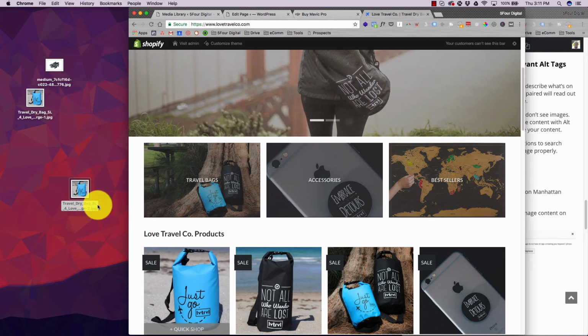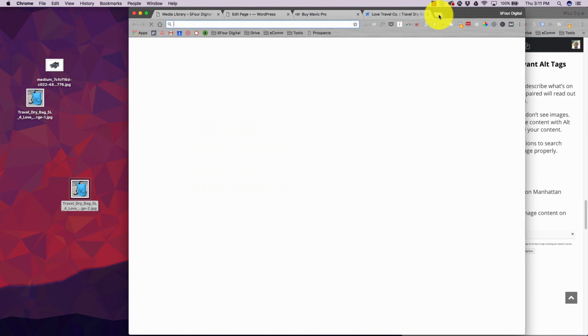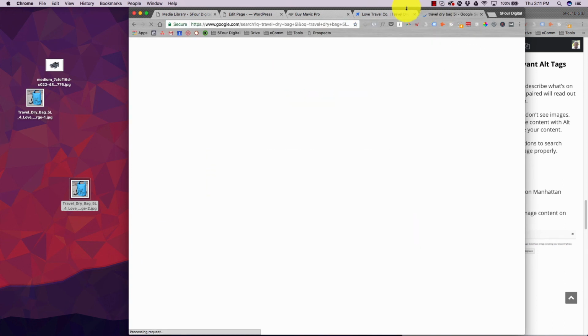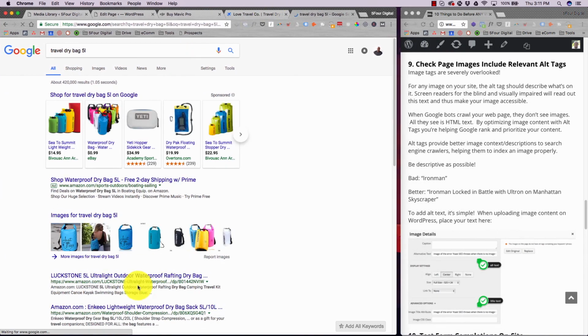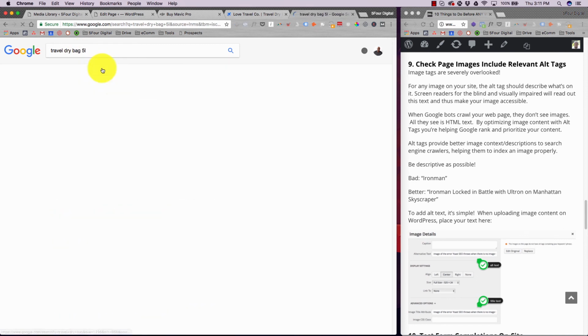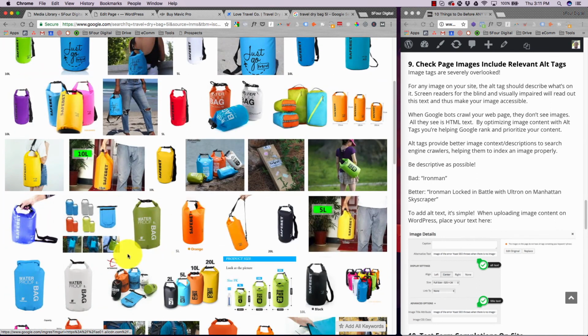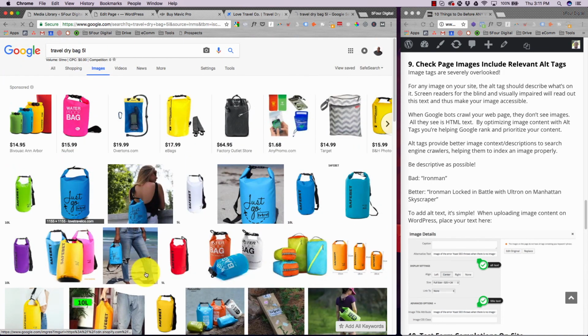Now to show you an example, I'm gonna pull this image, and as you can see, the title is Travel Dry Bag 5 liter, right? So if I do a search for that, you can see it comes up all of these in the image. And if I just do Travel Dry Bag and I hit images, it'll show me a whole bunch of images within those parameters. So that's why it's important to use your alt text for your image content, because it also indexes in Google and you can actually get traffic from really great images.